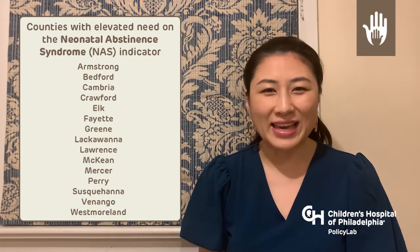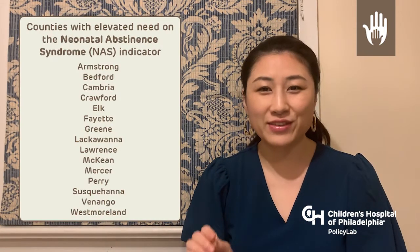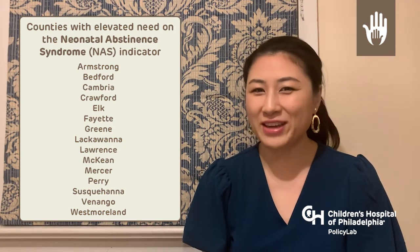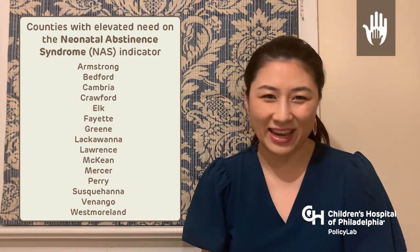We kept in mind that our readers may have different goals and interests when using our report, and that's why we presented the results in multiple ways to better serve readers with different roles or who work in different regions. So if you're interested in any particular indicator or domain, you can view the specific results for that. The table here, as an example, is focusing on the indicator of neonatal abstinence syndrome. It shows which counties in Pennsylvania are at elevated needs on this indicator.